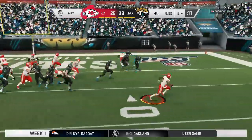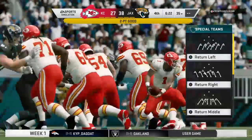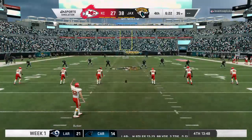Now a toss coming right side. Grant, and he's going to get in. So they're back within 11. And there's a quick momentum swing. INT return for a pick 6, and then the 2-point conversion good.